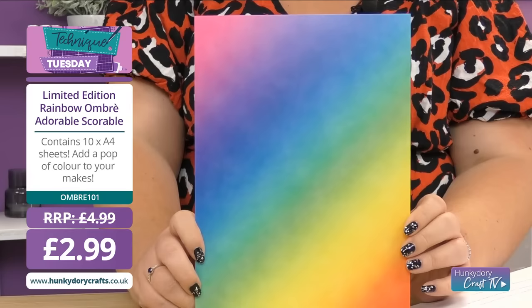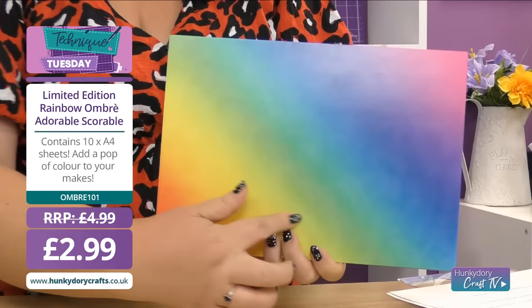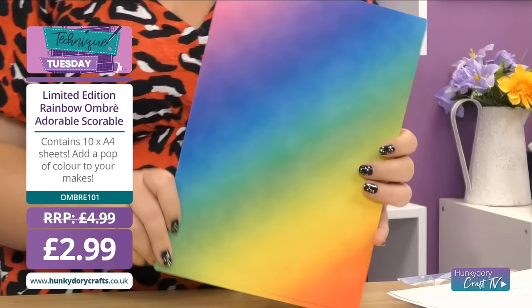I just think the color selection is gorgeous. Imagine die cutting a sentiment across here and getting all of that fabulous colour, or doing it across here and just getting that gorgeous ombre multicoloured finish. It's going to look amazing.